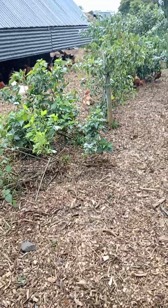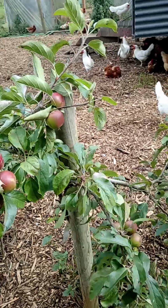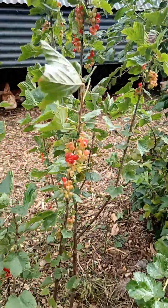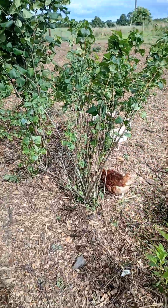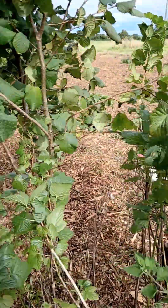So yeah, just along here we also have fruit trees growing. Some apples coming along there. What else have we got? Some red currants. And then before there, black currants. Black currants there. There's not a lot on that one, but it's enough for making jam with them.